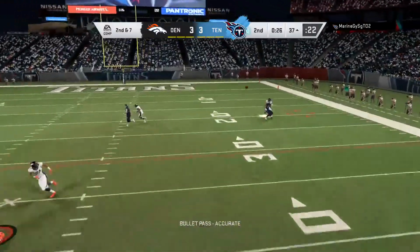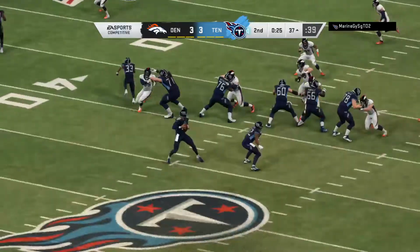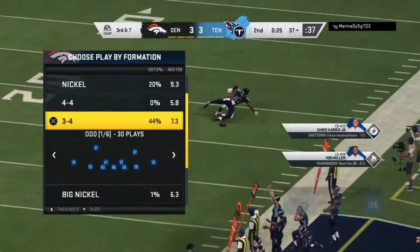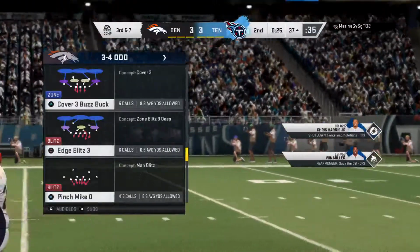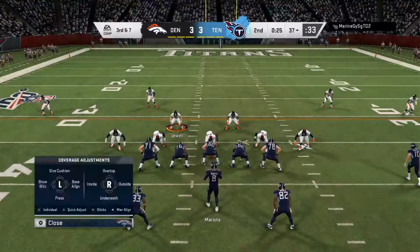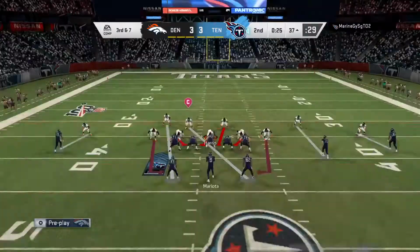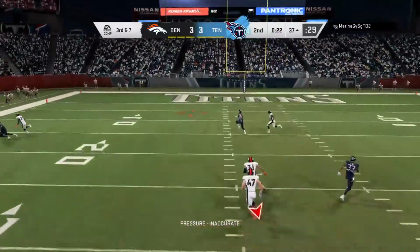On 2nd and 7, Mariota, and that is incomplete. He couldn't hold on through the contact. Brings up 3rd down. So he can't hang on, and as I watch that unfold, I remembered an expression that I've heard, maybe from you, I don't know: you're going to get hit anyways, might as well hold on to the ball. Well, you know a coach said that, right? Yeah. Not an actual player. No chance at all. Way easier said than done.